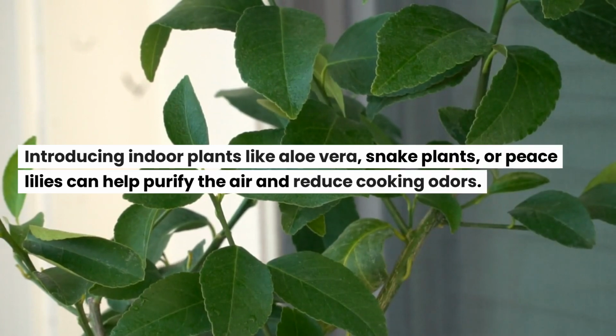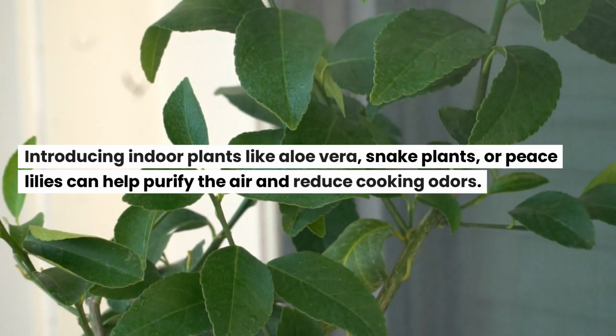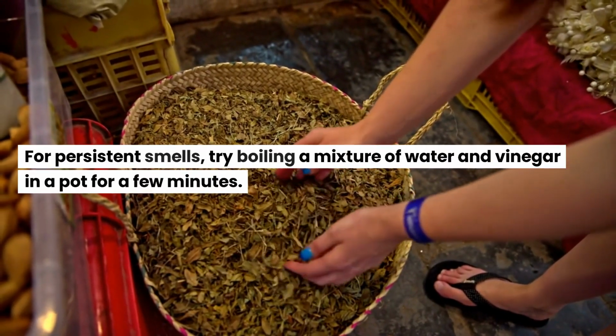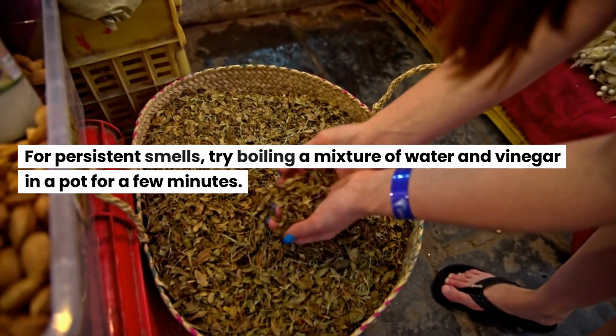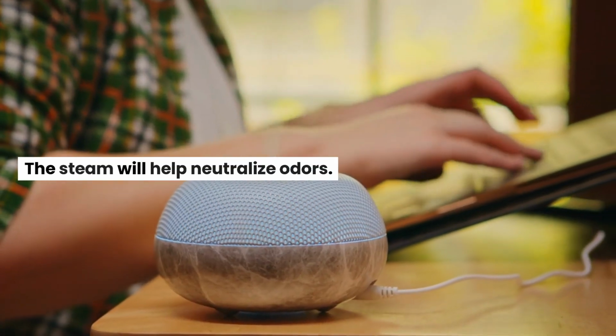Introducing indoor plants like aloe vera, snake plants, or peace lilies can help purify the air and reduce cooking odors. For persistent smells, try boiling a mixture of water and vinegar in a pot for a few minutes. The steam will help neutralize odors.